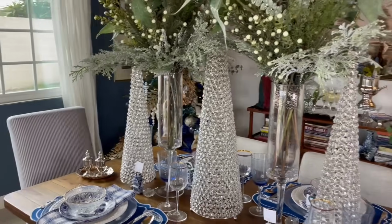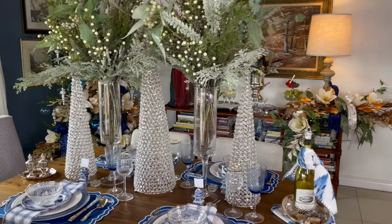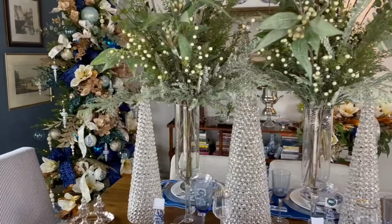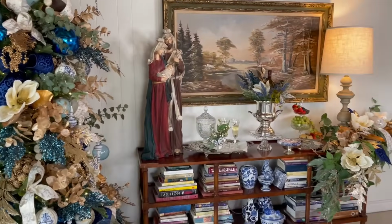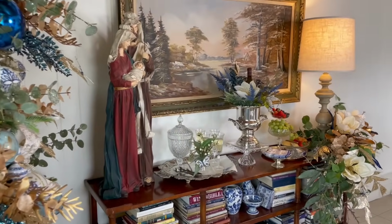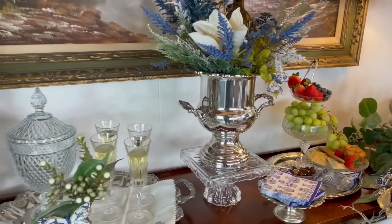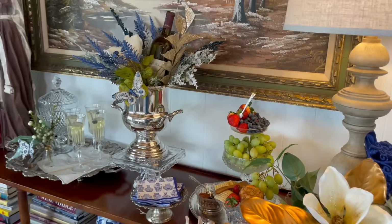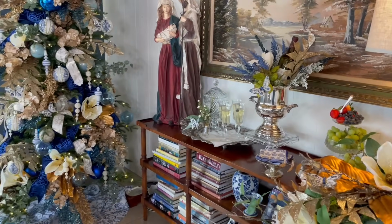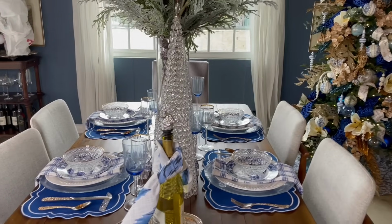I'm going to pan out a little bit so you can get a full idea of what the room looks like. Isn't this absolutely fun? I love the way it looks over here with the Christmas tree, and then with my nativity picture right here. Then right here in the room, you can come and serve yourself some champagne, have a little snack, and just absolutely enjoy the view. And I'm going to go over this side now so you guys can see what it looks like from this view.